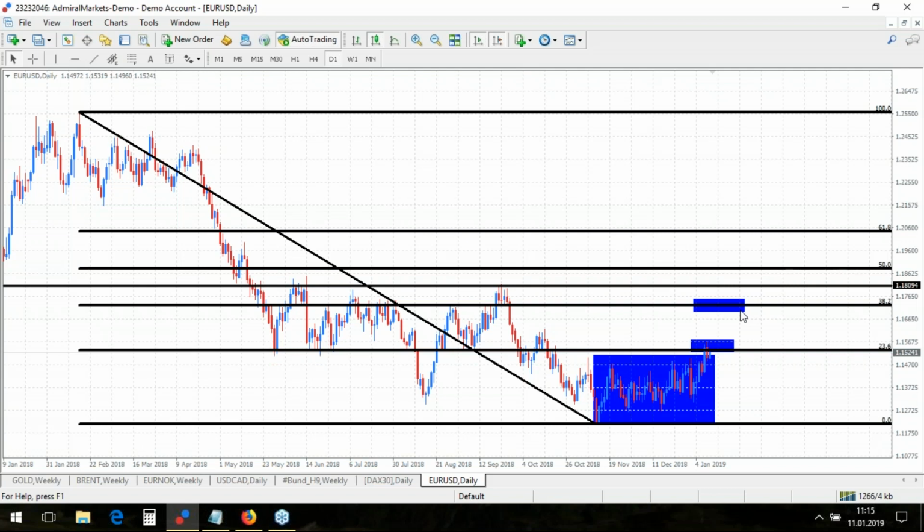I'm speaking about short setups all the time. You may ask yourself why. You may ask yourself, why is he not going long somewhere? Because there's still the interest rate differential between the euro and the US dollar.